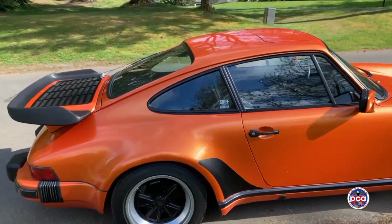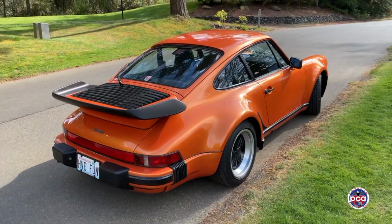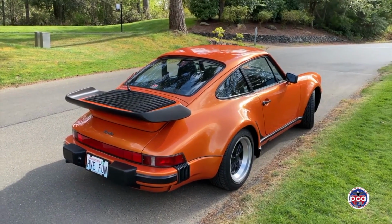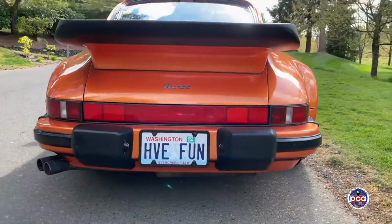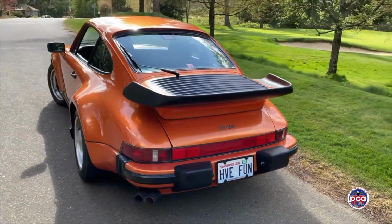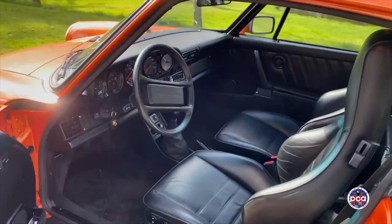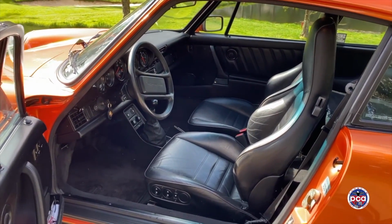This car was ordered with virtually every option you could get back then. It has heated power sports seats, limited slip differential, rear wiper, air conditioning, sunroof, all the options you could get on a turbo. And of course, I like to have a little fun. I drive this car, it's got 41,000 miles on it. Let me show you the inside real quick, since we are at a Cars and Coffee. Heated and power sport seats, which are a pretty cool rare option.